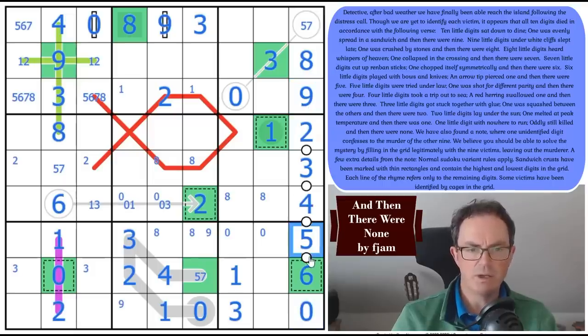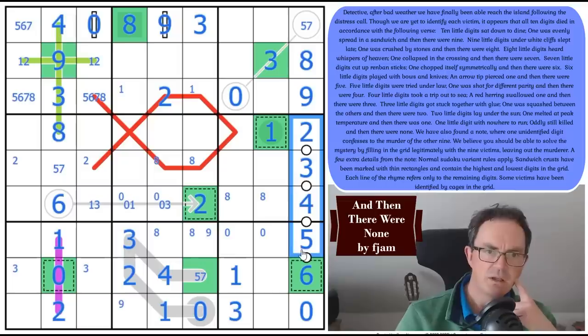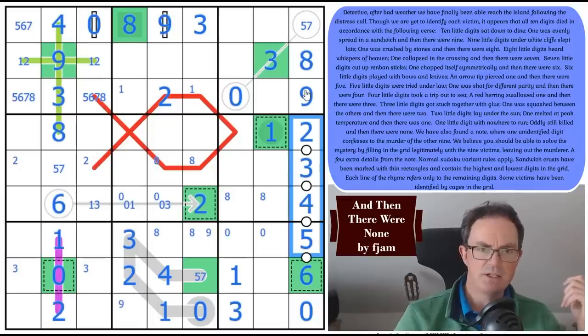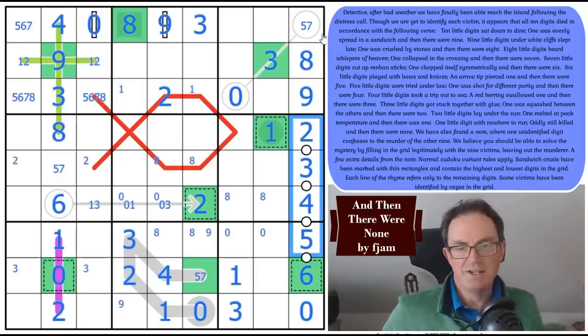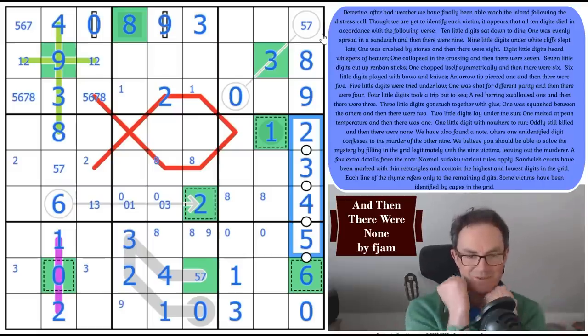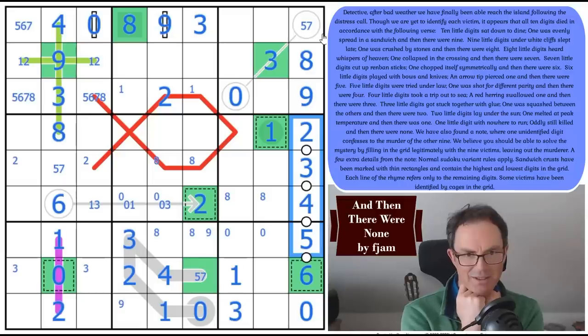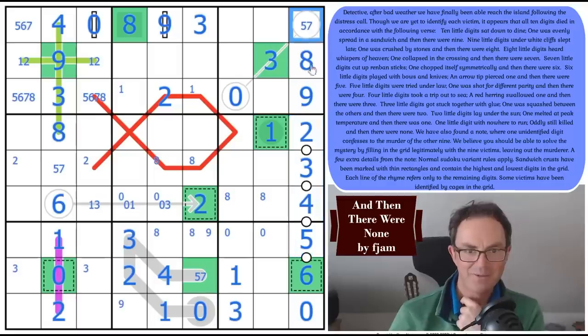Oh, hang on. Why have I got a five? Oh, I've got five in the grid. Oh, now I've made a mistake here. If five's in the grid. Oh dear, 1 hour 41 minutes into the puzzle. If five's in the grid, five can't be the murderer. So seven. So something's gone wrong in the final column, because I've not put a one in it. Oh, look, I could have put a one here.